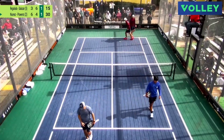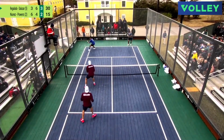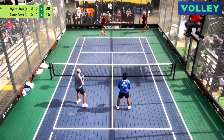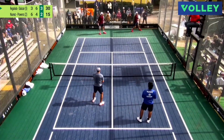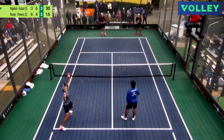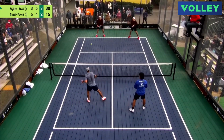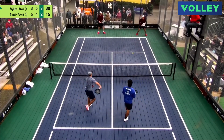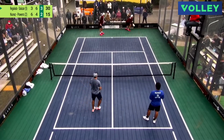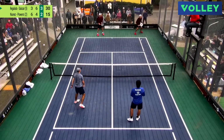Picks in hard. They're pressing a little now, and Powers has kind of lost his forehand a little bit. Yeah, they've got to get something back. And like I said, after that first set when they were struggling staying in the points, they go into the zone where they don't miss. And then they still bring the offense. And now every error you make, and Nuñez-Powers are making a few, it's just compounded. So solid.